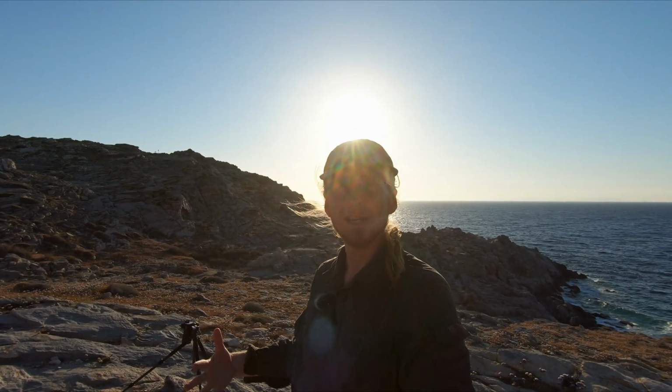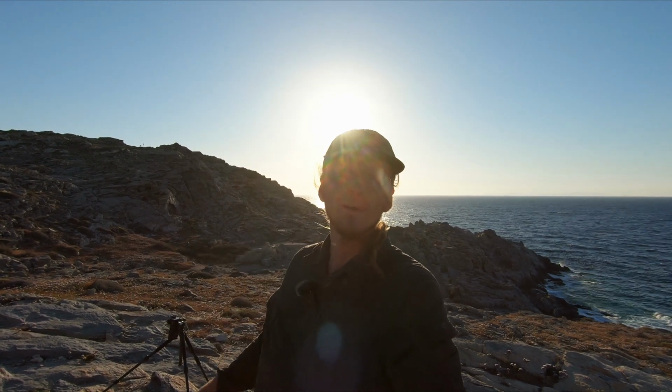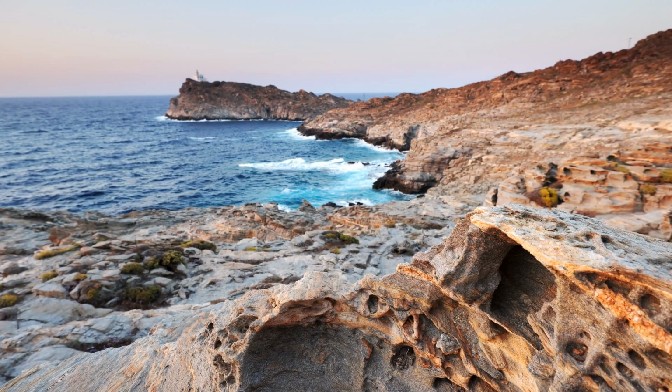And I also want to see how those scenes develop when the sun gets lower and lower in the sky, and later when there's only the reflected light. So hopefully I get some good photos.